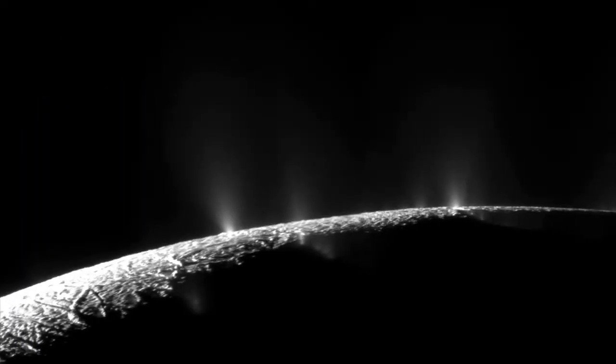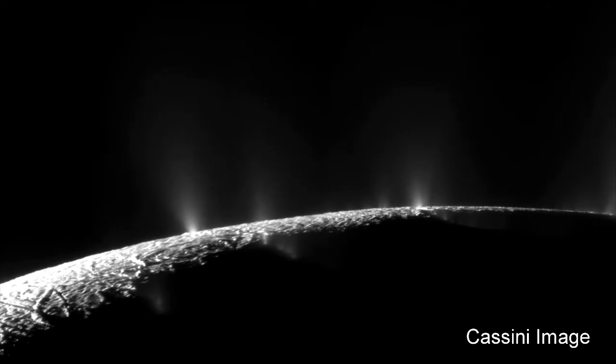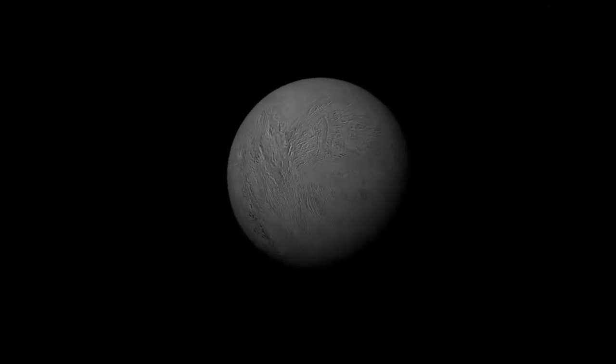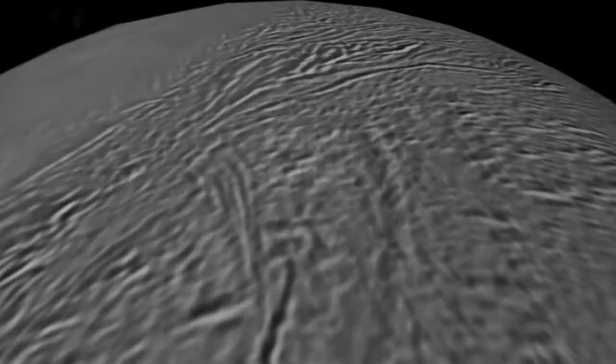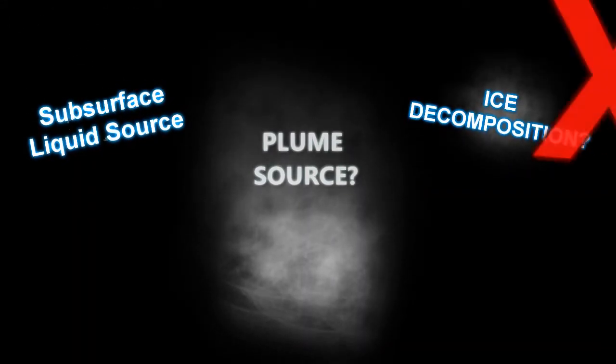The presence of liquid water has already been indicated by previous compositional analyses of particles ejected from the plume, and new data strongly suggests that a salt-rich reservoir with a large evaporating surface provides nearly all of the matter in the plume. Though non-liquid models have also been proposed, the new data renders them highly unlikely.